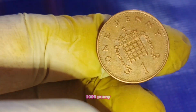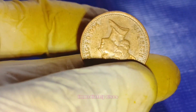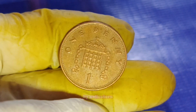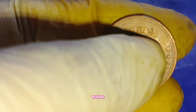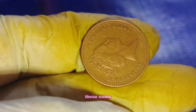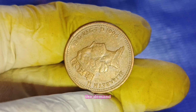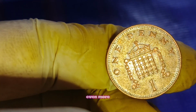First, let's talk about condition. If you have a 1996 penny that has been kept in mint state or uncirculated condition, its value immediately rises. Coins that have never been in circulation and are free from scratches, dirt, or wear are highly prized by collectors. A perfect, uncirculated 1996 penny in excellent condition can be worth far more than its face value. In fact, some pristine examples of these coins have sold for upwards of $100 to $500 in auctions depending on the demand. But here's where it gets really interesting: those rare error coins I mentioned earlier. They can be worth even more.